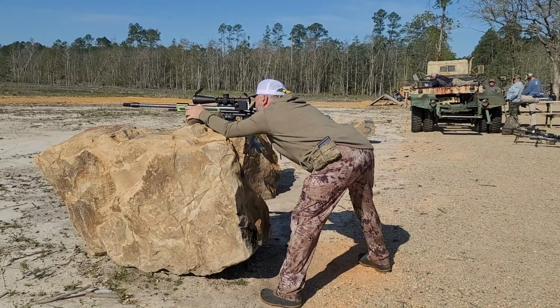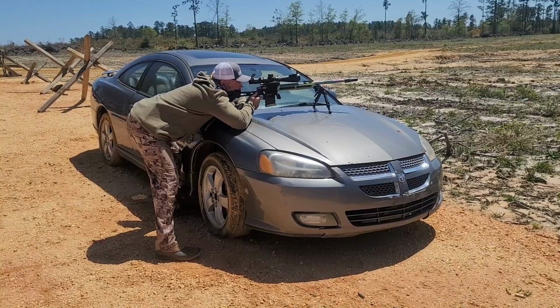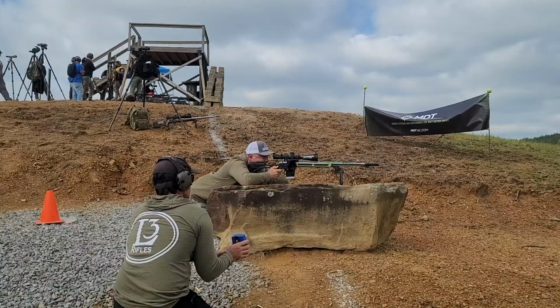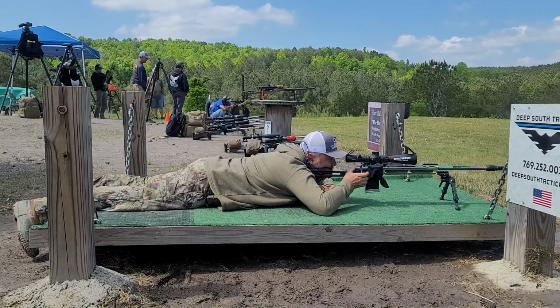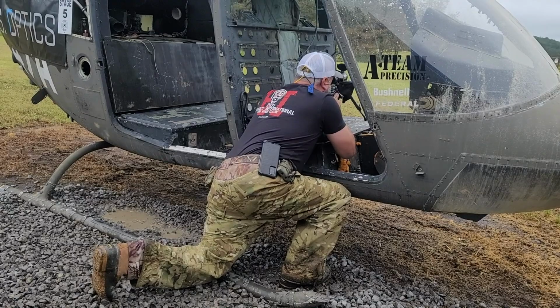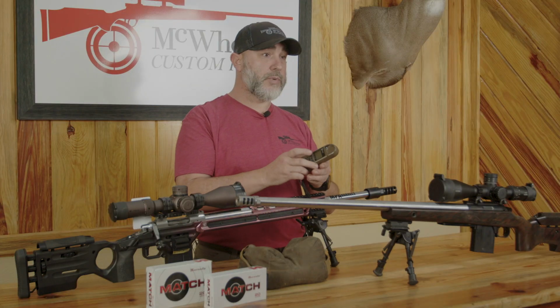They also have 6.5 Creedmoor and 6mm Creedmoor. You'll see the most popular cartridge offerings are in the 6mm versions. They kind of allow you to see your impacts through the scope a little better. In addition to that, some items that you would need for PRS competition is a ballistic solver.